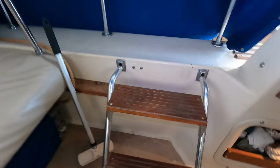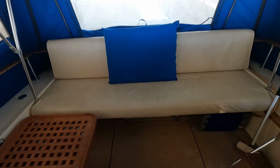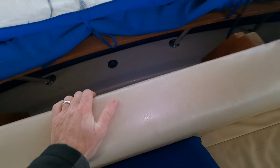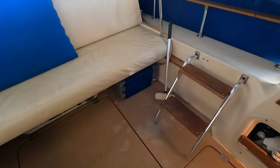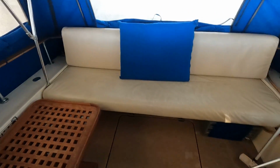This is a removable ladder, meaning this ladder will lift out. And then we've got this large upholstered bench seat back here that will actually convert to more of a sun lounge. So this back piece right here can actually be moved. And once you pull out that cockpit ladder, and of course get that table out of the way, you can make a little bit more of a sun pad back there for those sun lovers out there.